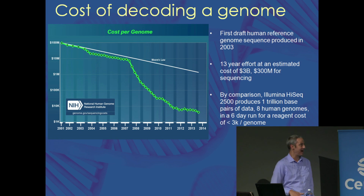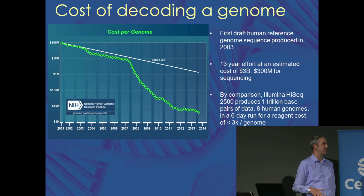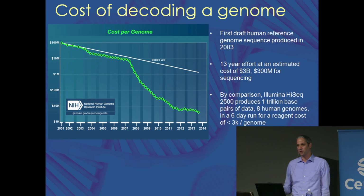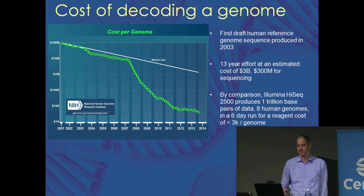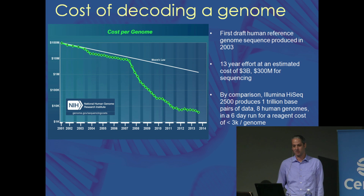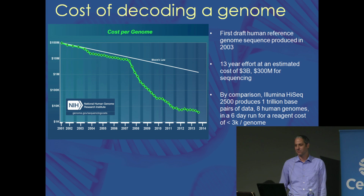So remembering back that the first human reference genome was produced in 2003, it took 13 years for them to do that, and it was a cost of around $3 billion. 300 million of that was for sequencing alone, the rest was for informatics analysis. So by comparison, one of the instruments that we use today, the Illumina HiSeq 2500, is now capable of producing 1 trillion base pairs, which is the equivalent of 8 human genomes, and that's in 6 days for a cost of less than $3,000 a genome, just in sequencing reagents.